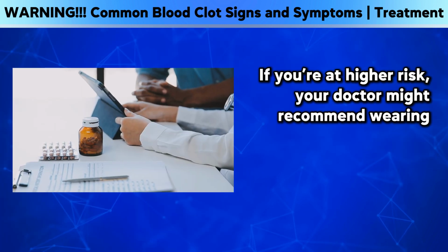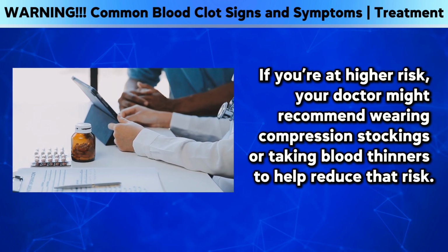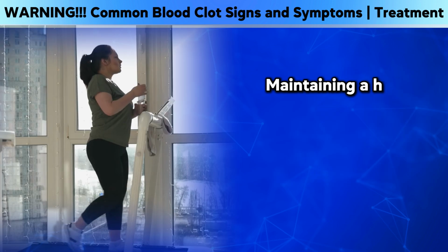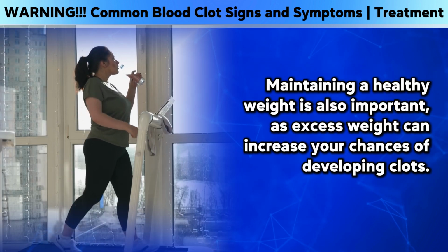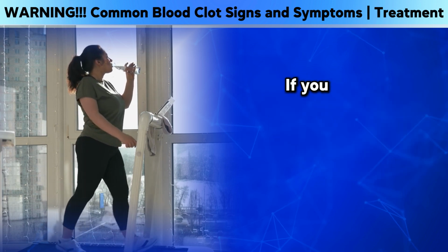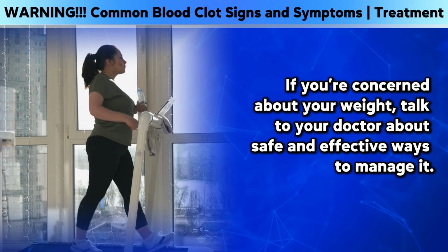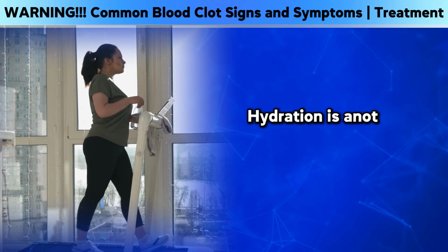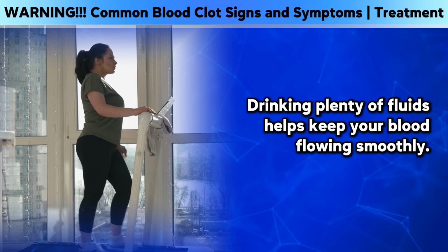If you're at higher risk, your doctor might recommend wearing compression stockings or taking blood thinners to help reduce that risk. Maintaining a healthy weight is also important, as excess weight can increase your chances of developing clots. If you're concerned about your weight, talk to your doctor about safe and effective ways to manage it. Hydration is another key factor. Drinking plenty of fluids helps keep your blood flowing smoothly.